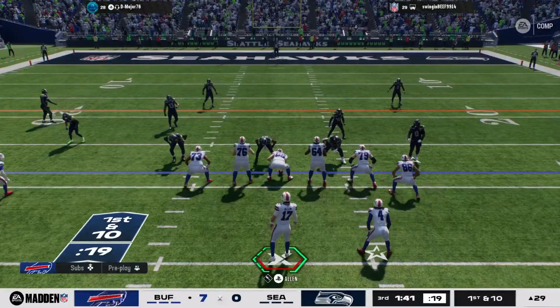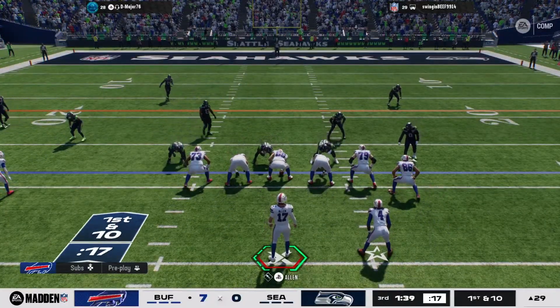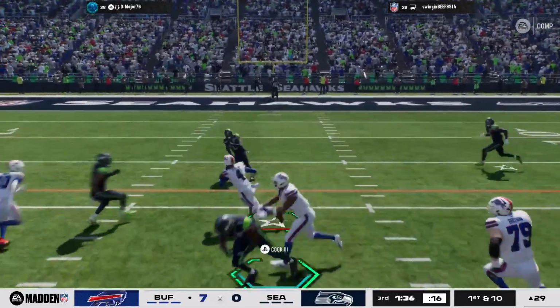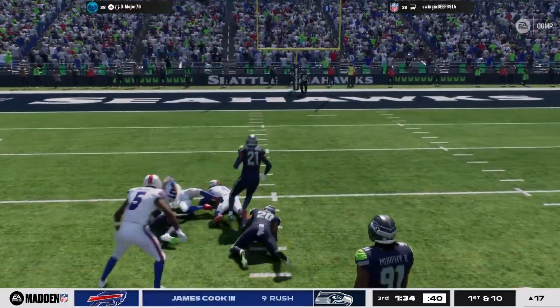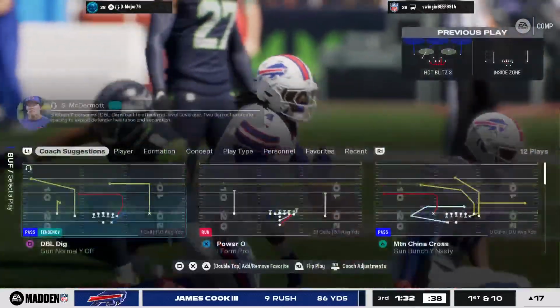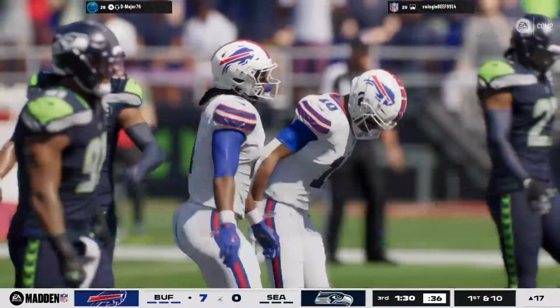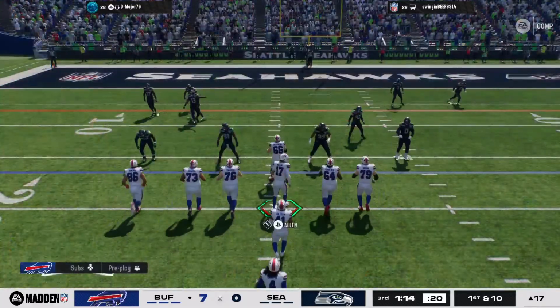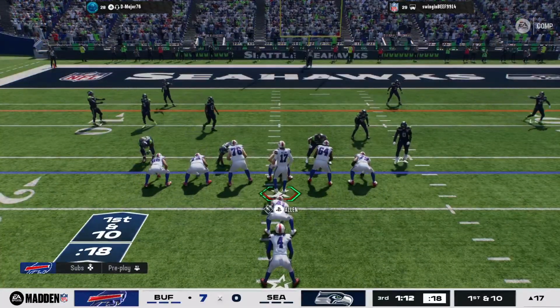Offense set for a 1st and 10. Shotgun handoff now to Cook. The stop is made, but not until he reaches that 17-yard line. It's a gain of 12 there. And that's good for a Bills 1st down.